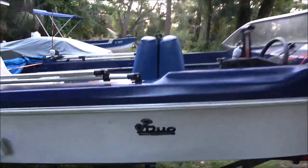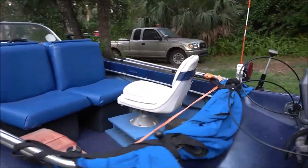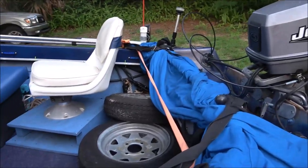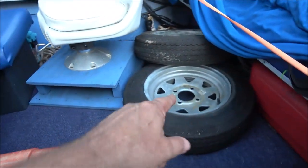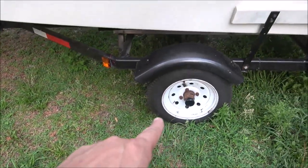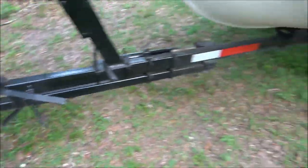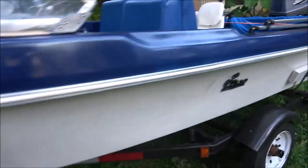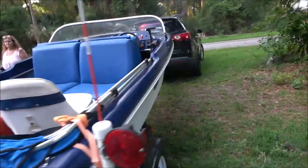This is a 1968 Duo. I think this is either a 1999 or 2000 engine. It's got the bimini top on it. It's got an extra fuel tank. He said he doesn't know anything about it. It came with the boat, but he bought a new one. These are spares. There's a little bit of dry cracking in them, so he bought two new wheels and tires and put them on it. The trailer is a tilt trailer, but someone has welded it here, but I can make it tilt again. Everything works on it. It runs very well.